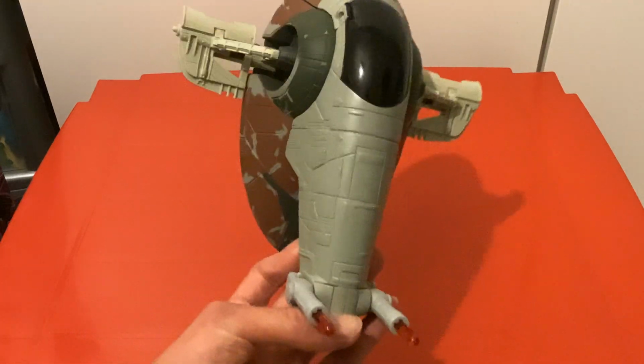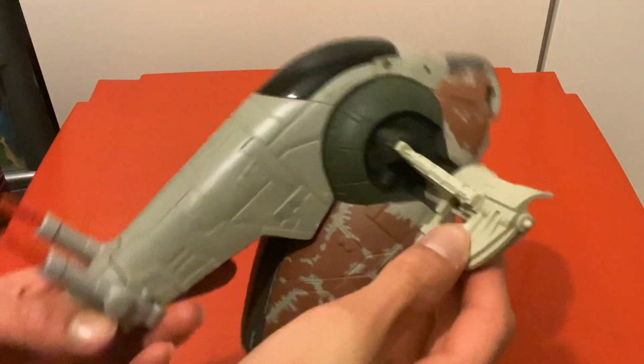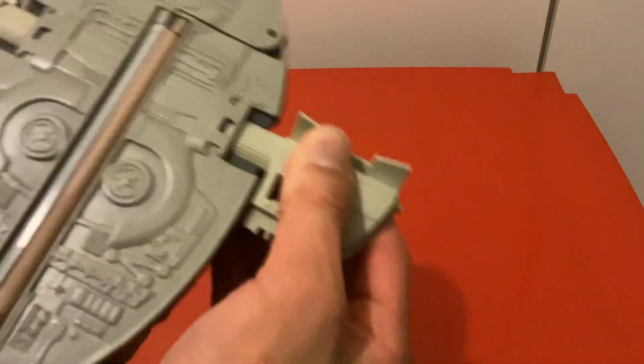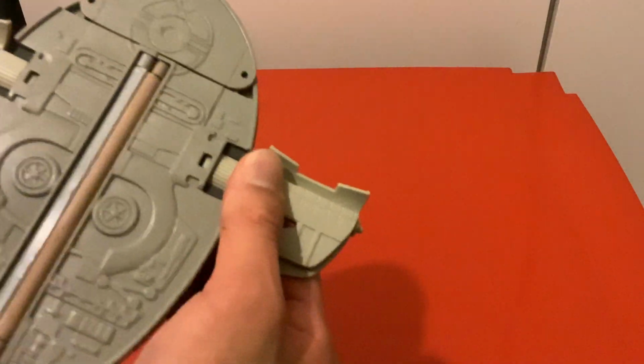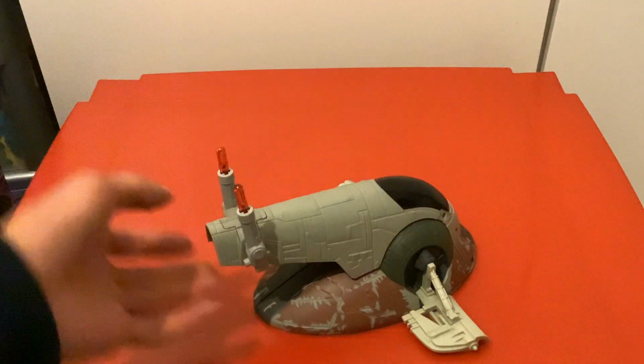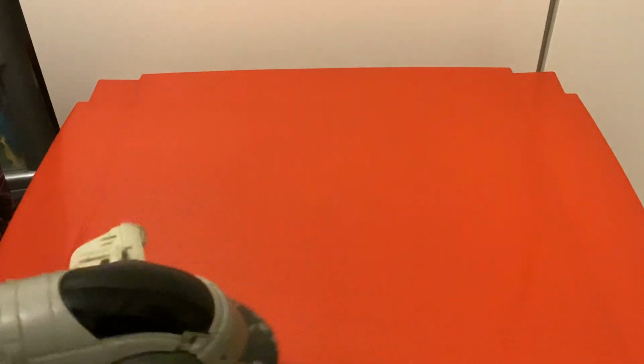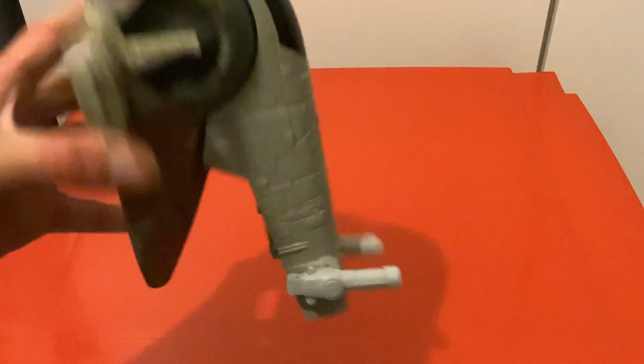Anyway, so this is Slave 1. As you can see, it looks quite cool. The wings don't move. They sort of pop out. Well, they don't pop out, but mine does have a tendency to. I was able to push it in a bit further, so they have some movement, I suppose, but they're not supposed to come out. We've got 2 missiles on the back there. We do fire quite well, actually. They're plus-shaped missiles. As you can see, it looks really cool. Got the Slave 1 flying around.